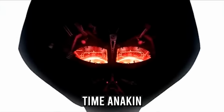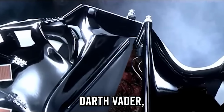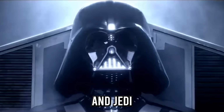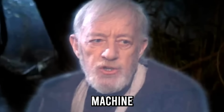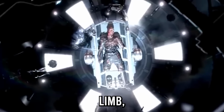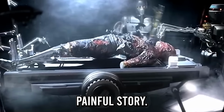By the time Anakin Skywalker put on the iconic black suit and became Darth Vader, there was barely anything left of the man and Jedi that he once was. Obi-Wan said it best. He's more machine now than man. Every scar, every replacement limb, every hiss of his respirator tells a part of the painful story.